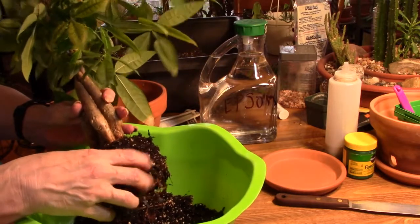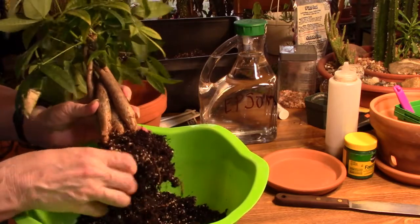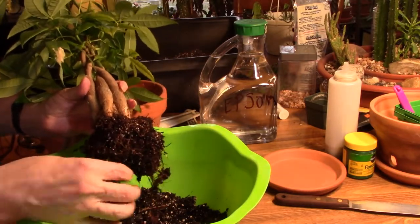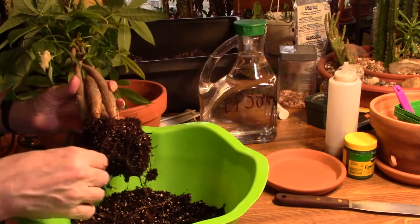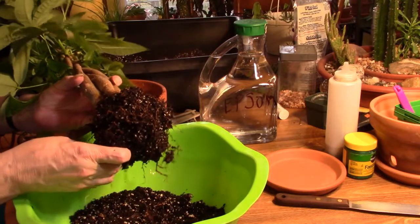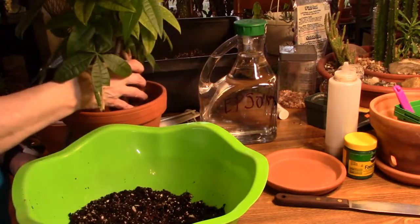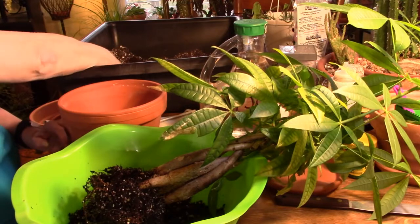And I really don't even need to be doing what I'm doing here, but I just do that by habit. Just kind of loosen up the soil a little bit. Okay, yeah, and you can see the roots here. There are some, look at, ooh, that's not good, and that could also be the reason for my yellowing leaves. But the Epsom salt won't hurt it. So, alright, I think we got the bulk of that out of there that we need to get out. I gotta put a little more soil in here.